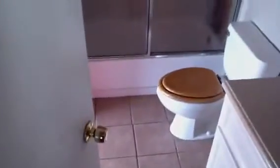Now, right across the hallway, we have the second bathroom. Has the tile flooring in here again. Looks good. There's a tub and shower. I need some paint in here as well. And if we make our way through the bathroom, that leads us to the third bedroom.